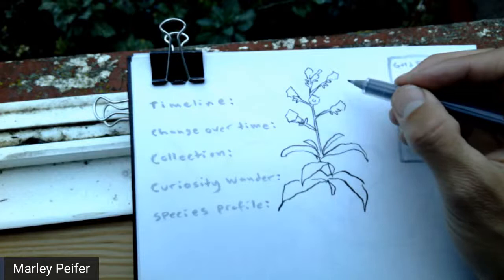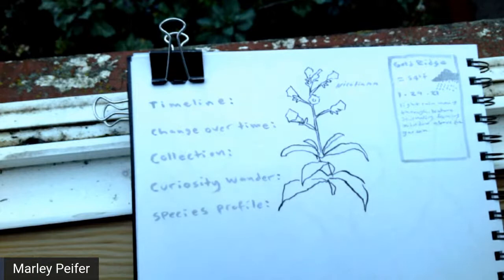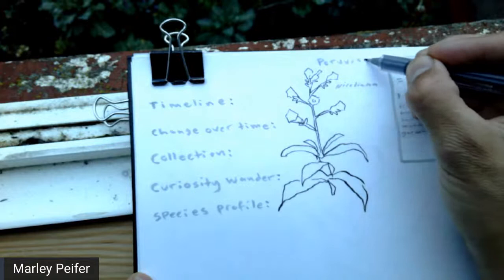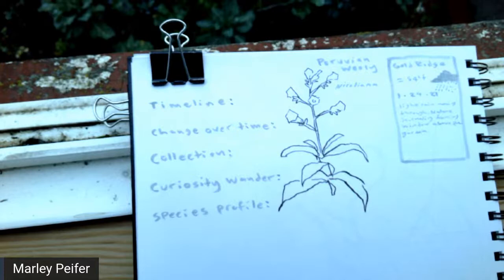I think it's Nicotiana, how do you say woolly in Latin? I forget how to say woolly in Latin, but it's called the Peruvian woolly tobacco. So I wouldn't put that in italics because that's not Latin. Peruvian woolly. Oh, I'm blanking on my Latin right now. It's not Nicotiana tabacum, that's the main tobacco variety. Nicotiana sylvestris. Anyways, I'll look that up later.